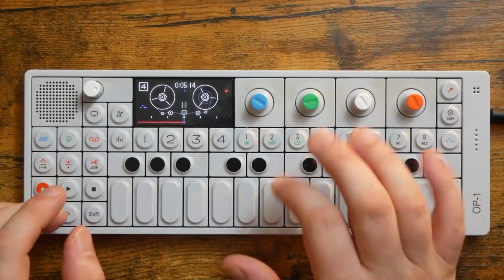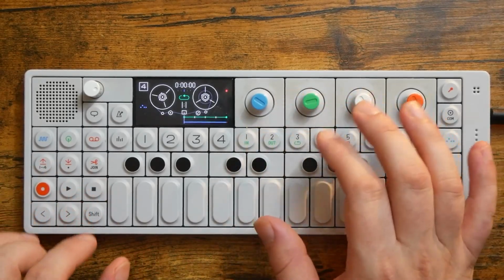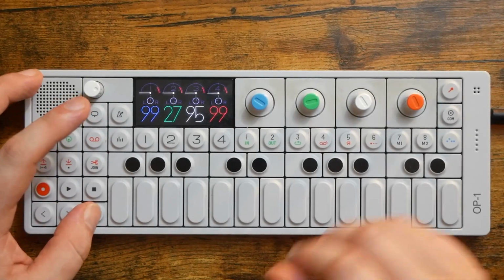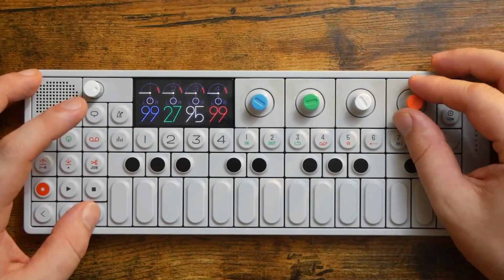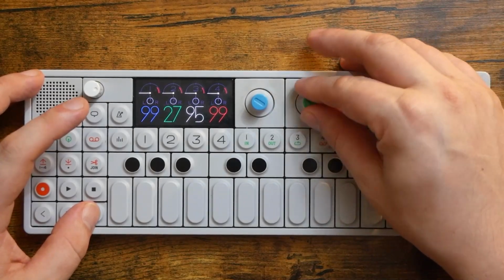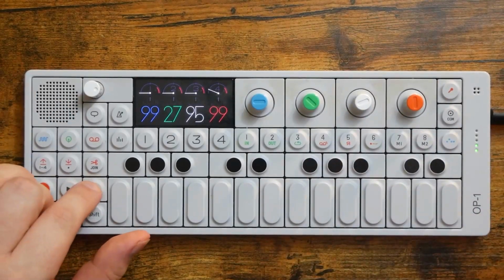We'll loop it right here too. So that's our out point, that's our in point. Definitely sounds like we've got some panning going on, doesn't it? That's interesting. Must be left over from a previous track. Let's go ahead and center these here.